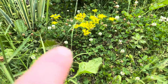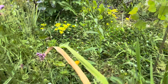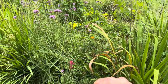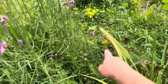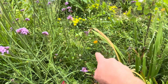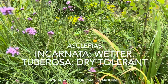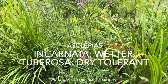But you can see the edge of the pad right there. There are hardy cactus in there that look really cool in the wintertime. Those are western prickly pears, Opuntia tortaspina. And right there, the orange flower is an Asclepias tuberosa, the drought-tolerant butterfly milkweed. That's the drought-tolerant milkweed that is good for smaller gardens. It's not going to take over like the Asclepias syriaca or some of the other running varieties will.